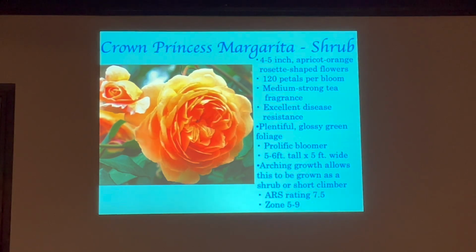Because it has arching growth, it can be used as a small climber, or you can cut it down and use it as a shrub, or a tall shrub if you don't want to cut it down. 5 to 6 feet tall and 5 feet wide. If you look at the David Austin catalog sometime, or some of the pictures of Austin's gardens, they have this arched as an arch in the garden, which I think is kind of interesting. I'm sort of thinking about maybe trying that this year.